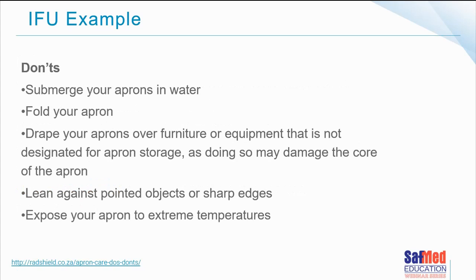It says don't submerge your aprons in water. Don't fold the apron. Don't drape the apron over any furniture or equipment that's not designated for apron storage, obviously, because this could damage the core of the apron. Don't lean against pointed objects or sharp edges, which is a very valid point, while you're wearing your apron. And don't expose your apron to extreme temperatures.